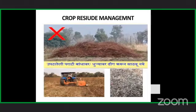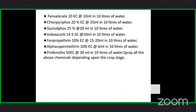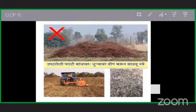As we see here, crop residues are collected and they are burned. We should not do that. Here we can see a machine, known as a shredder. It breaks the cotton stalks into fine pieces, and then it is spread over the field. And after that we can spray Trichoderma.